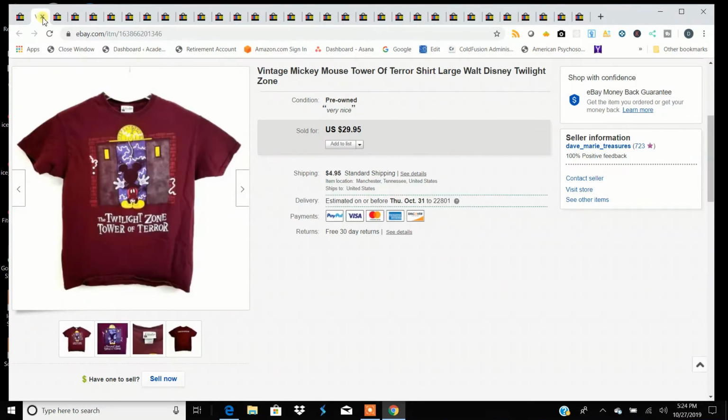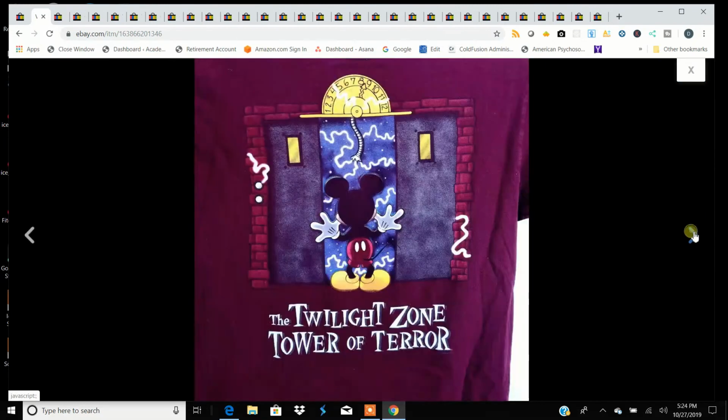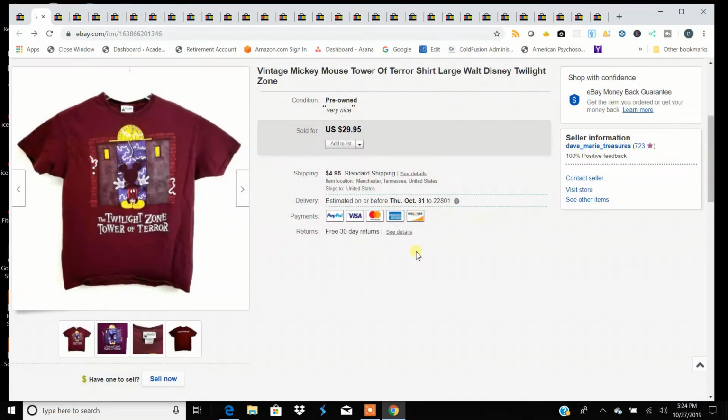This is one I found. I just thought it was cool. I love the Twilight Zone, and Disney. You can never go wrong with that. So I picked this up. It was I think $1.99 at a thrift store. Sometimes Disney stuff sells, sometimes the market's really saturated with it. It just depends on the piece. That's unique, and this one's kind of cool. It says, "I suggest you take the stairs." So nice Halloween shirt for somebody. Anyway, $29.95 for a $2 investment. Not too bad. We always look through the t-shirts because they're $1.99 at ours.